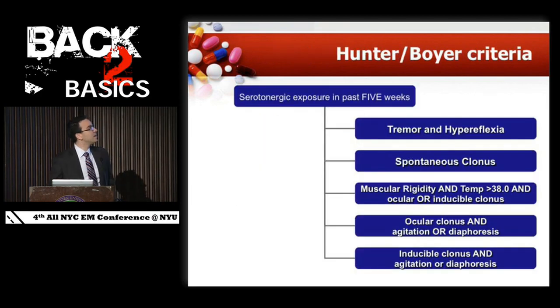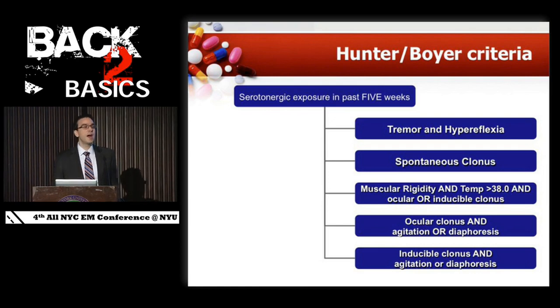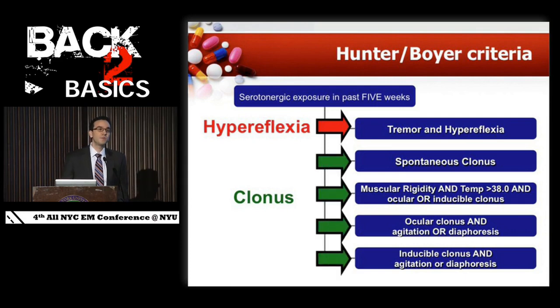So you go back to the Hunter Area Tox Service criteria, which was combined with a paper by Ed Boyer. And if you look for hyperreflexia, you see that it's really only in one of these 5 sets of criteria. And if you look for clonus, you actually see it's in 4. So if you don't see hyperreflexia and clonus, it's very unlikely that you're dealing with serotonergic excess.